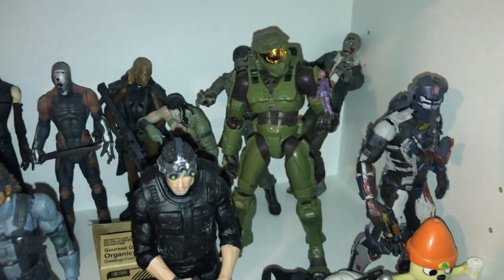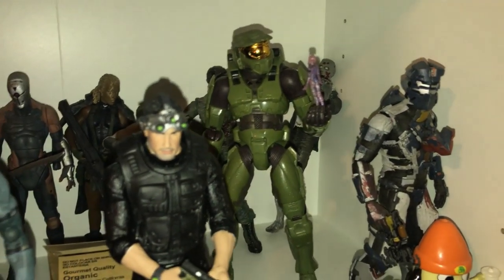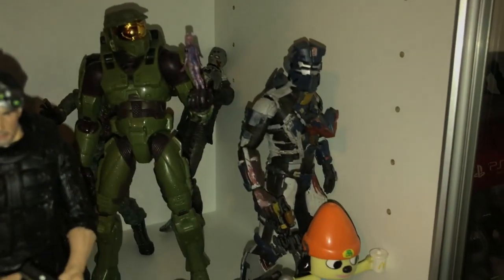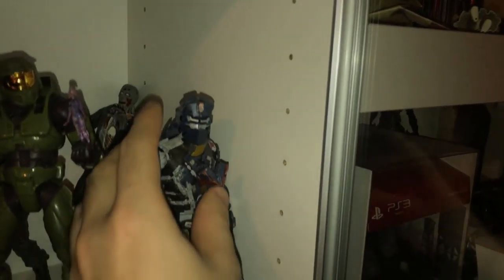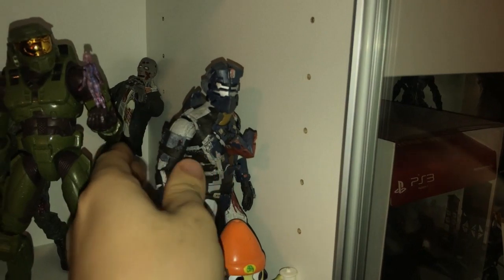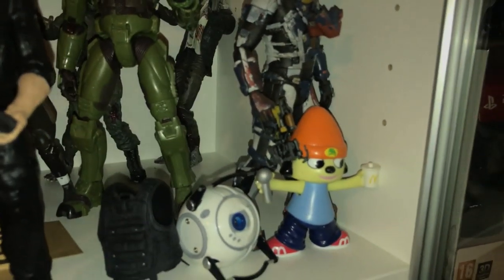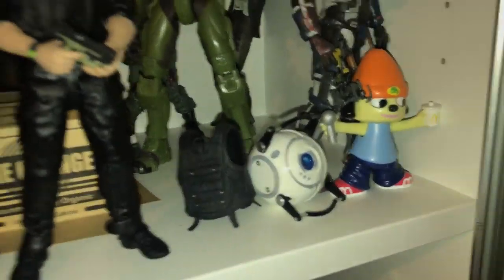We have the Joyride Halo 2 Master Chief, who is actually in pretty good scale with the rest of them, along with a Heroclix Cortana. I mean, look at it, it's like perfect. And then we have Isaac from Dead Space 2 by NECA. He lights up if you press this button here. The batteries are pretty crap, I think. And he's holding his plasma cutter. Then we have Parappa the Rapper and Wheatley. Parappa's from, obviously, Parappa, and Wheatley is from Portal 2.